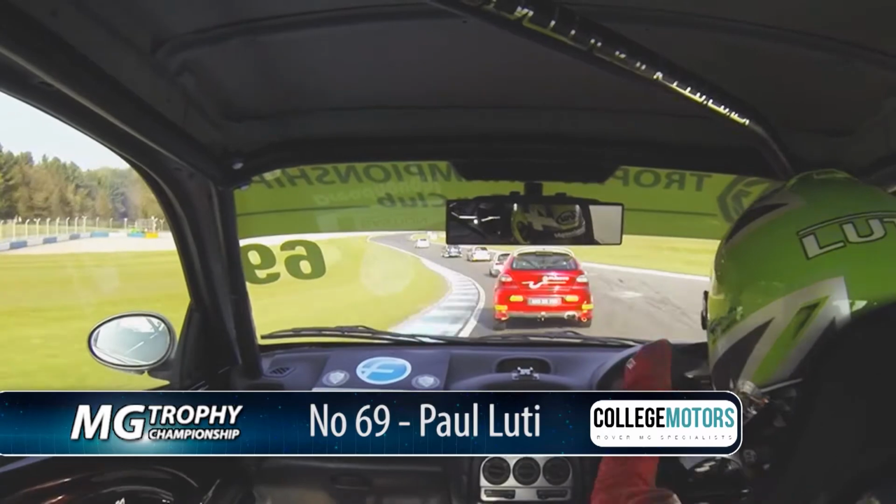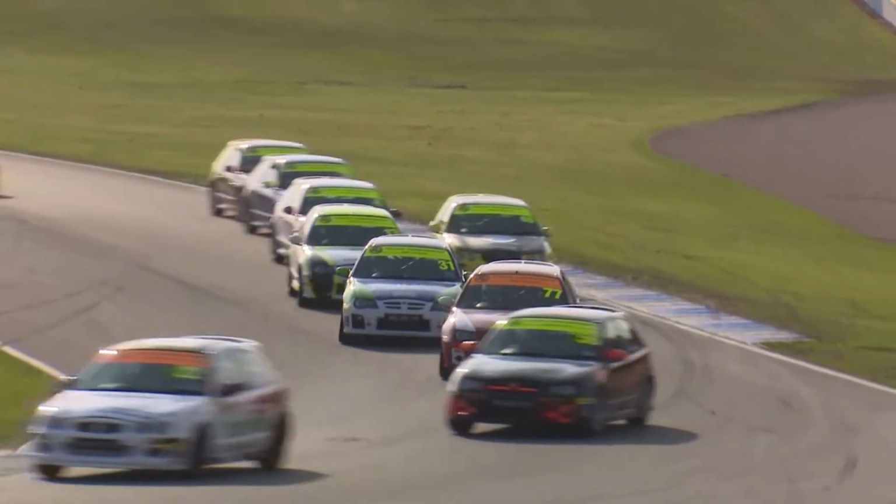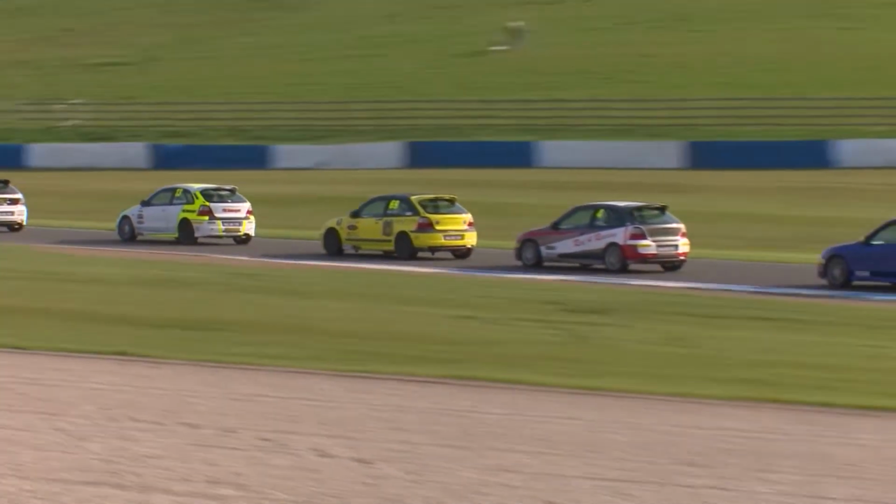Here we go on board with Paul Luty. Luty qualified third in class behind Jack Roberts, and as you heard, Adrian Ray. So a battle resumption for those guys.